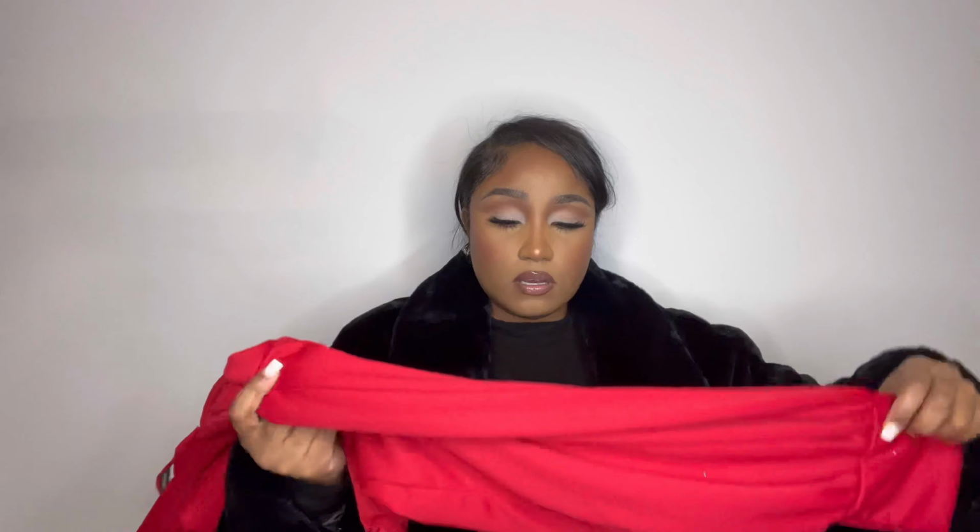And yeah, I love this fit. I love the size. I love the arms. I love the balloon arms. I just think it definitely goes with my shape. Cinches me at the waist, covers up my big arms, and it's just the cleavage area that I had a little bit of an issue with. But definitely giving classy babe.